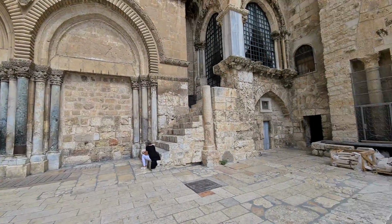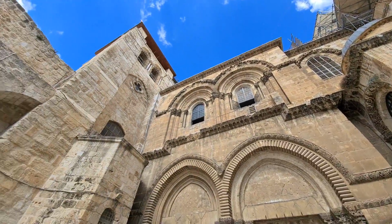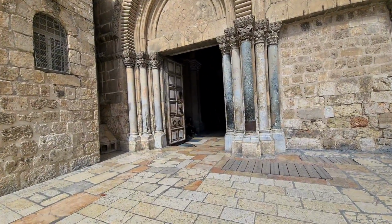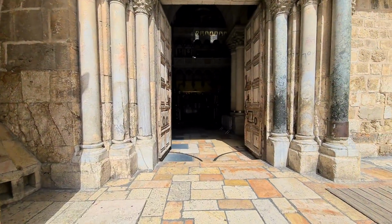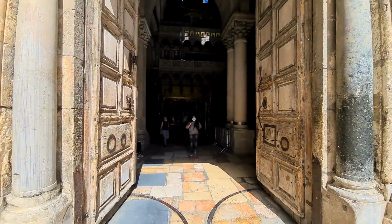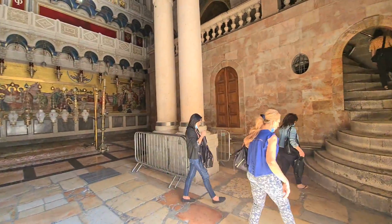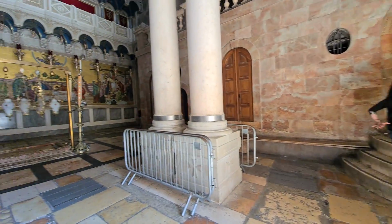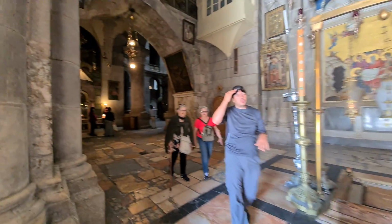Most of the structure that you see here are from the Crusader time. That church is owned by everyone: Catholic, Greek Orthodox, Armenian, Copts, Syriac Church. The Golgotha, according to that church, is on top of it, and those ladies are actually climbing on. That's where they purified the body of Christ after he died. But we are heading to the tomb.